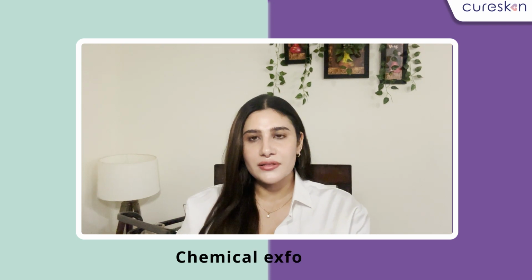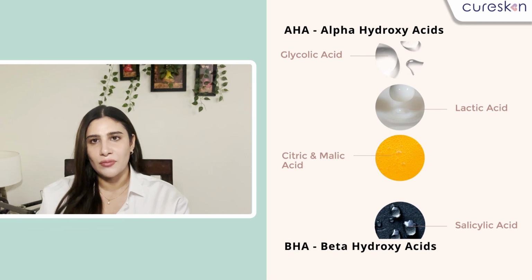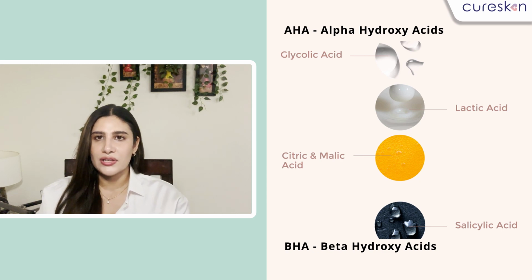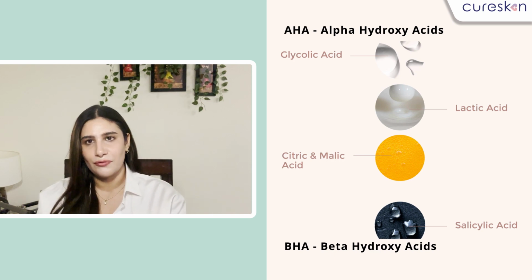As far as chemical exfoliants are concerned, there are different subtypes. There could be an AHA-based formula, maybe a combination of AHA and BHA. So what is that? AHA is alpha hydroxy acid and BHA is beta hydroxy acid. It has subvariants in it. Depending on your skin type, you can select a formula for you.